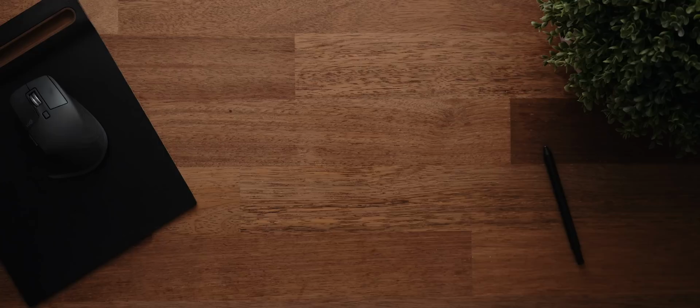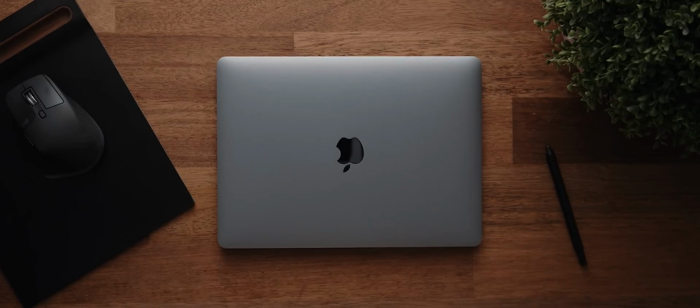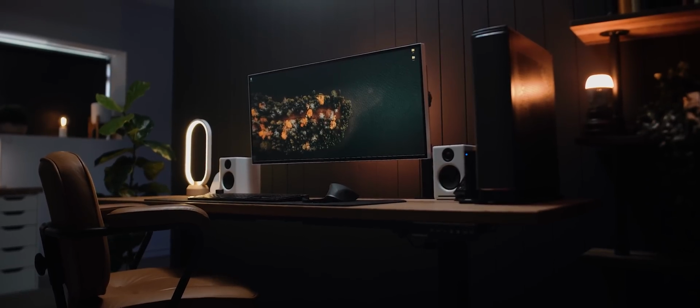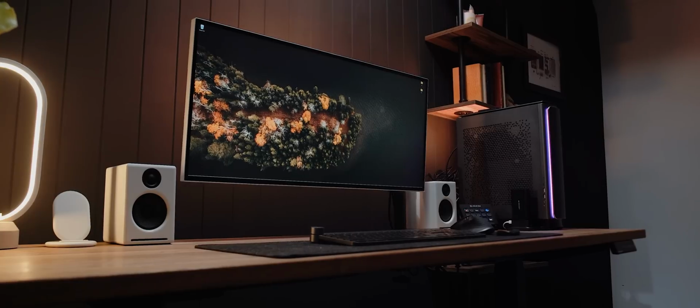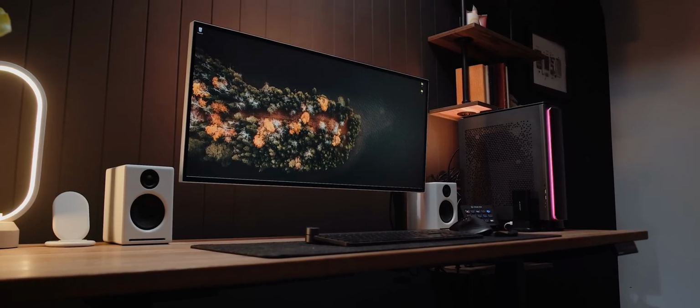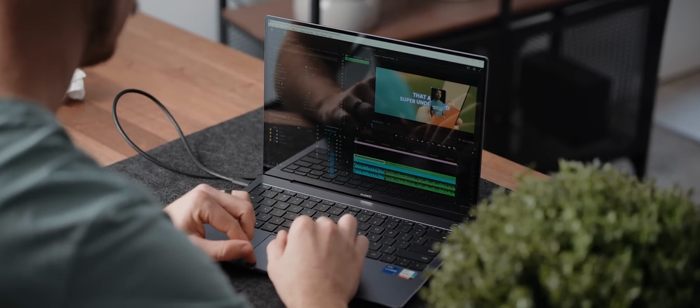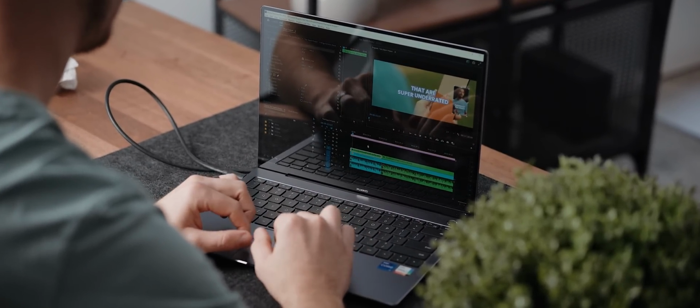Now, as mentioned, the laptop I was using prior to the Huawei MateBook X Pro was my 13-inch 2020 Intel MacBook Pro. But what I didn't mention is that I also use a separate dedicated PC machine, which actually serves as my main editing workstation. However, since I'm an Adobe Premiere Pro and Adobe After Effects user, both of which are apps known for their lack of optimization for Mac devices, I was very interested to see whether or not this relatively powerful laptop from Huawei could become a portable editing machine.